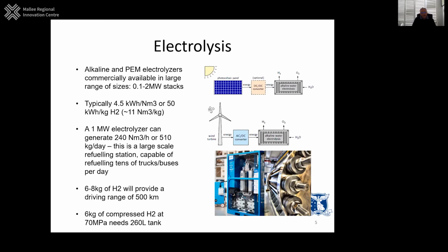In terms of roughly the energy values, these numbers may not mean a lot to a lot of you. 4.5 kilowatt hours makes a normal meter cubed, and 11 normal meters cubed is a kilogram. So what does that mean? 50 kilowatt hours makes a kilogram of hydrogen. Now that doesn't sound like a lot of hydrogen, but hydrogen is a very dense form of energy on a mass basis, and you don't need a lot of hydrogen to do things.